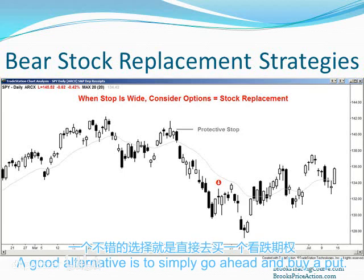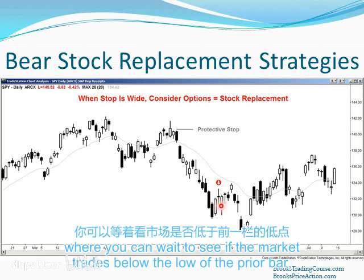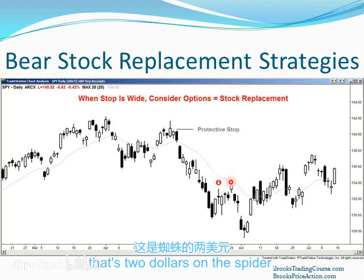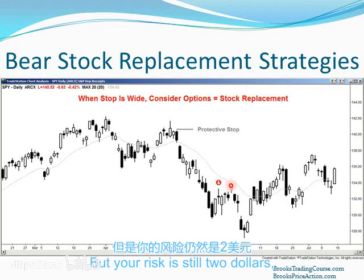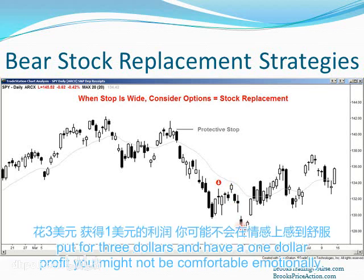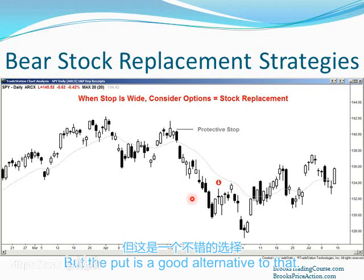downside. A good alternative is to simply go ahead and buy a put. You can wait for a pullback and buy the put at the market, or you can wait to see if the market trades below the low of the prior bar, and at this point buy a put. If you buy a put here and the market goes up here, that's $2 on the Spider. You might be very nervous if you shorted the Spider, but if you bought an at-the-money put, maybe you paid $2 for it here. At this point, it might be down to $1, but your risk is still $2. Even if the put goes to zero, you lose no more than $2, and it allows you to hold on. And at this point, you might be able to exit your put for $3 and have a $1 profit. You might not be comfortable emotionally had you shorted the Spider here, if the market ran up a dollar or two above your entry price, but the put is a good alternative to that.